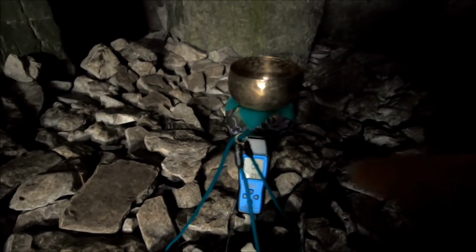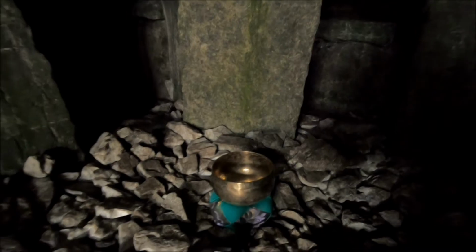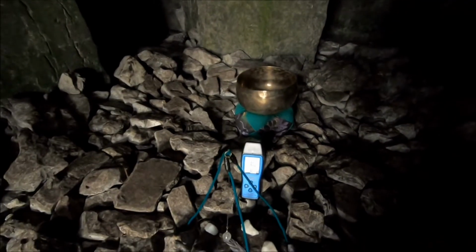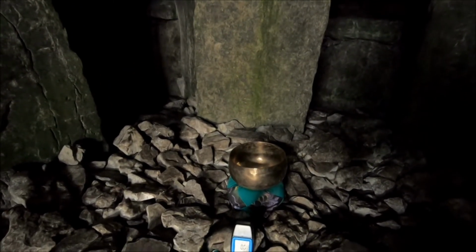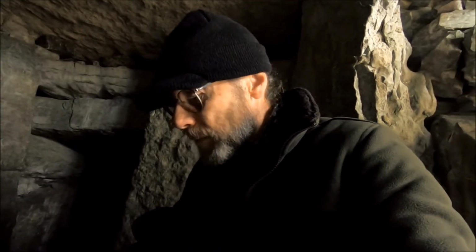Of course I've got my EMF meter. And I brought a singing bowl, which I'm going to ring to try and raise the vibration before I leave and let the experiment run. I don't know if anyone's ever tried anything like this before. It'd be interesting to see if anything should interact with the experiment.